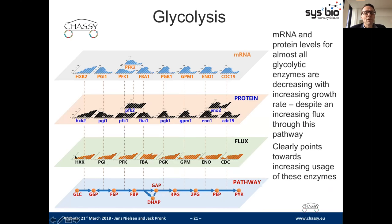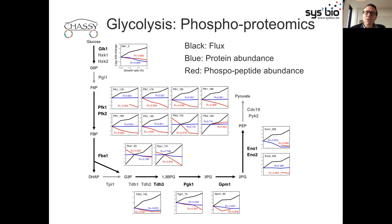We have a very strong correlation between flux, protein level, and messenger RNA level. Interestingly enough, we see actually across here a very strong correlation between absolute messenger RNA level and protein level, which is something we see across all enzymes in the cell. But clearly this points to that there must be additional or different types of regulation that controls the activity of these enzymes in glycolysis. And it turns out that it's really very much related to the phosphoproteomics allocation.